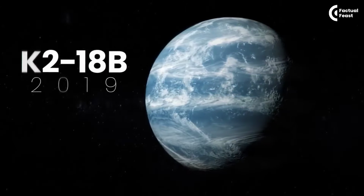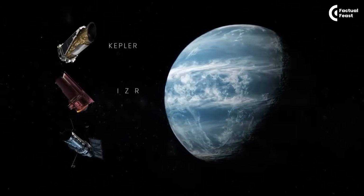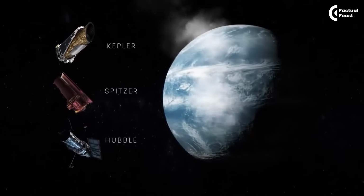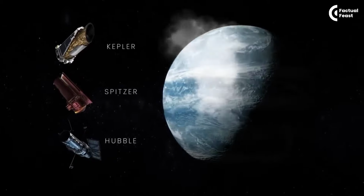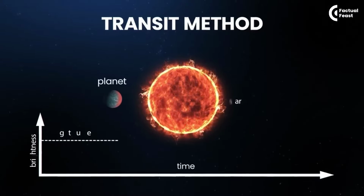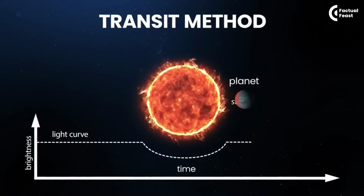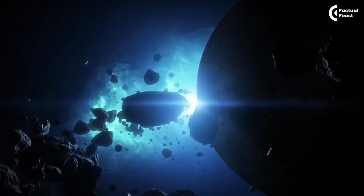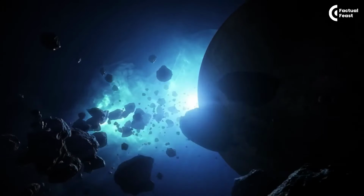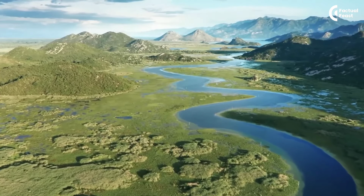This is because in 2019, 2 independent research studies combining data from the Kepler, Spitzer, and Hubble Space Telescope found a surprising amount of water vapor in the planet's atmosphere. Researchers took that data and examined the spectra of starlight passing through the planet's atmosphere during transits, or when the planet passed in front of its host star. K2-18b has a hydrogen-helium atmosphere with a high concentration of water ranging from between 20 and 50%.